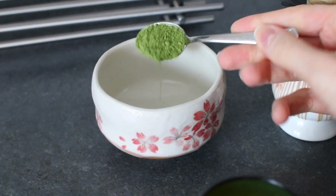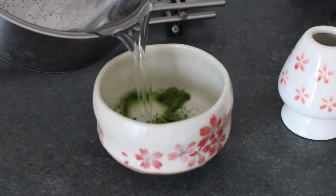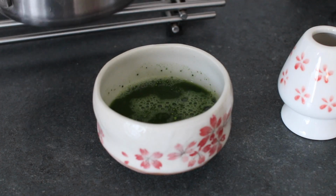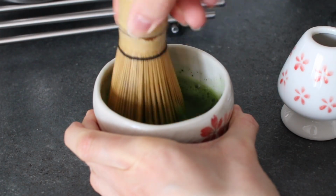Then I made a matcha latte using pea milk. This is not eating only green foods for a day, by the way. It just happened that the entire breakfast was green.